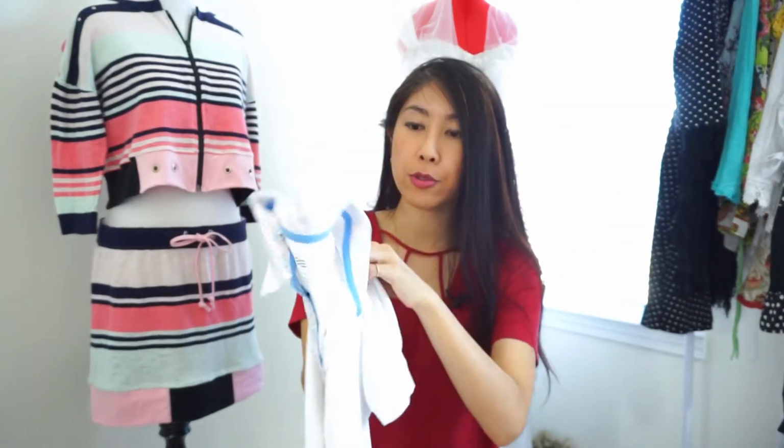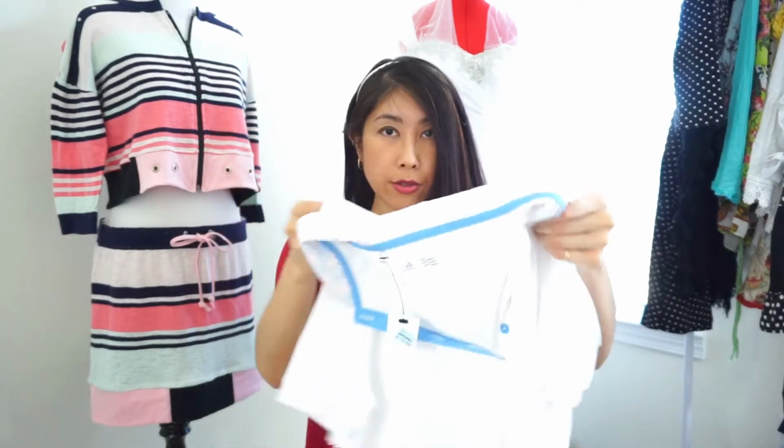So yeah, I bought a few performance tops because I hear Adidas, Nike, just anything you wear when you're at the gym or with physical activity. These brands sell really well on Poshmark, so that's the first three.